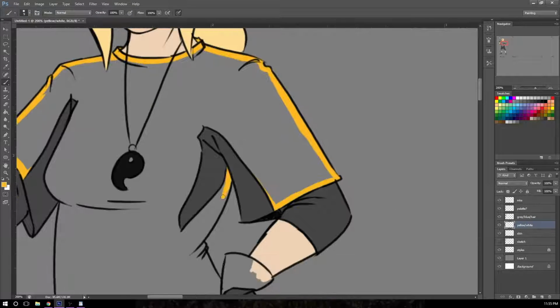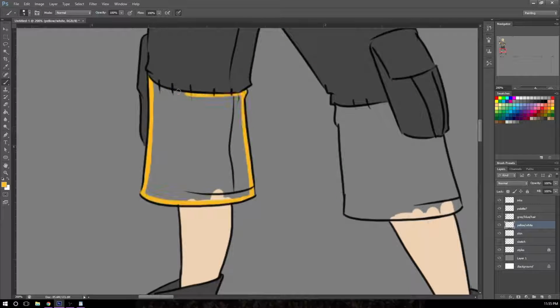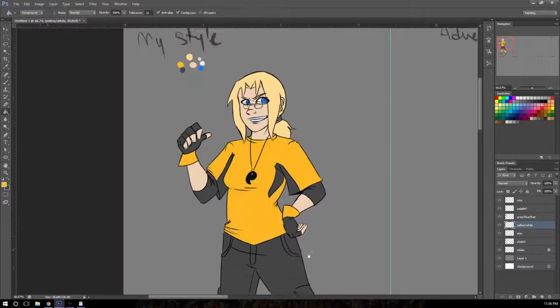So when I'm working and I'm drawing, the process usually starts out with a skeleton. Even for the basic characters, everything's built over a skeleton. Like, don't be afraid to just erase something and try again.